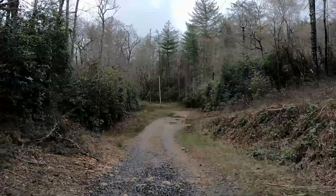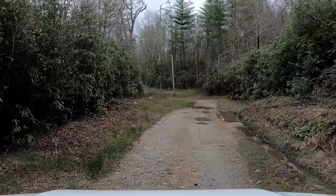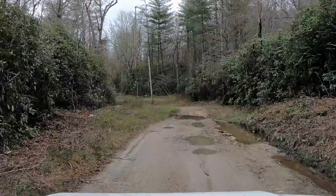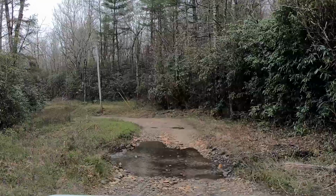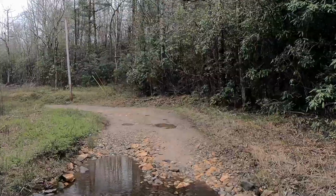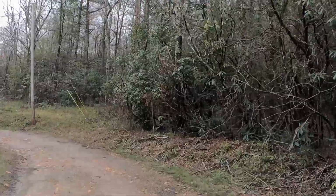I am now completely off of Tray Mountain, and I have started a section called Dix Creek. This is much more level, a lot more water here though, in mud puddles and water crossings, as you can see a small one here. But again, much different from Tray Mountain, but a fun section still.